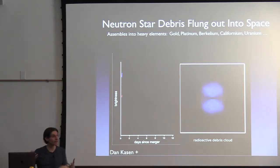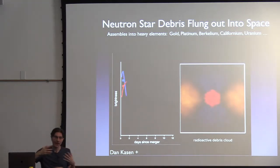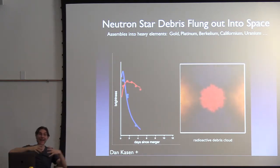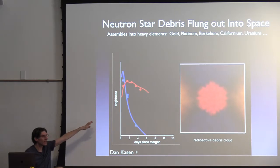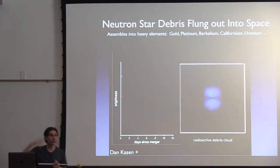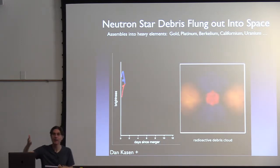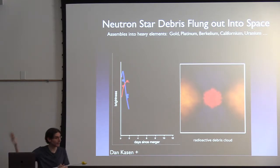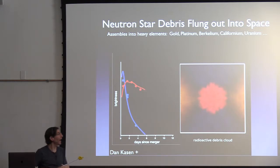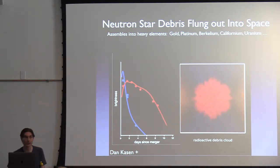That radioactivity is important because it keeps the cloud hot. It produces all this heat as the stuff is expanding out, and that heat is the reason that this cloud produces a bright source of light. To produce bright sources of light, you need to be hot. That's why stars are much brighter than planets. They're much hotter than planets. In this case, this cloud of debris is kept hot by the very process of producing these neutron-rich heavy elements in the periodic table.